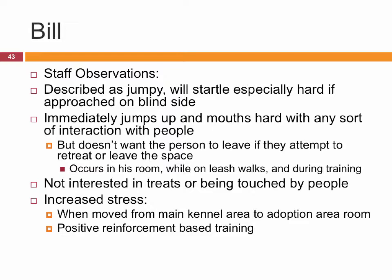So obviously people didn't want to spend time with him if this is the only way he was going to interact, but he didn't want the person to leave. He would do this if he was in his room and someone tried to sneak out, he'd grab them and not let go. If he was on leash, he would turn around and grab them. If he was training with somebody, he would turn around and grab them. Like, this was literally the only way this dog knew how to interact with people. He did not have any interest in treats and he did not want to be touched. So I was really worried about this guy.